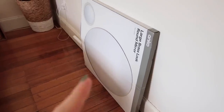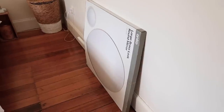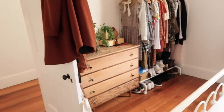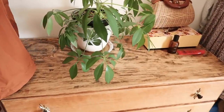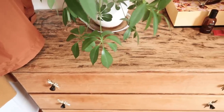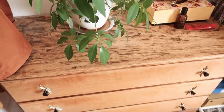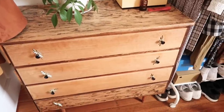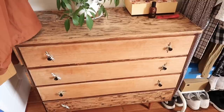I bought this probably, no joke, a year ago, and it's been sitting there patiently waiting for me to do up my space. The plan for this mirror is to go over here onto my set of drawers. As you can see, I tried to do this experiment, which didn't work obviously, and I tried scraping it off. I did a really bad job and then lost all motivation. But today I'm going to sand it back down and give it a good old paint and make this set of drawers a lot nicer.